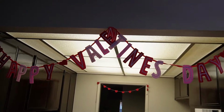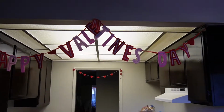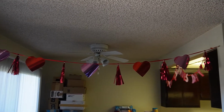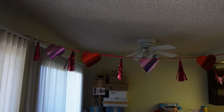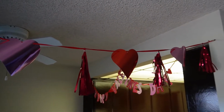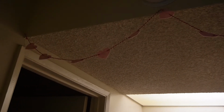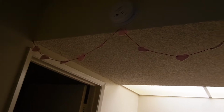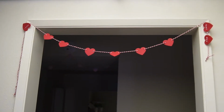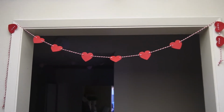I put my Happy Valentine's Day felt banner on my kitchen. I put the heart and tassel banner garland up in the dining room / living room archway, and then I put up these pink felt hearts in my doorway from the bathroom into the hallway to the kitchen. And then lastly, we have just some red hearts in the archway in the kitchen to give it a bit more Valentine's Day feel. So I didn't really decorate too much of my apartment.